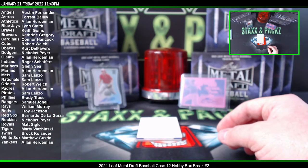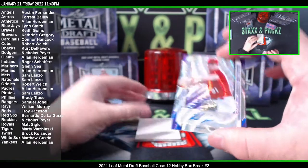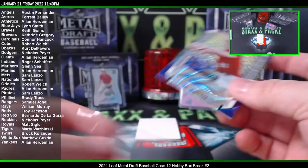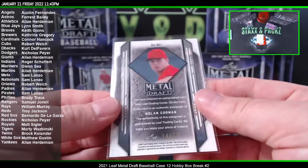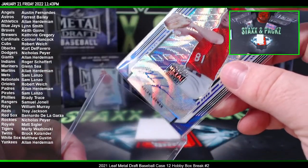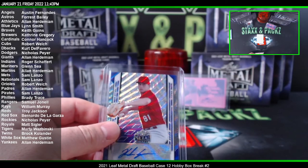Rona Heater. We got a purple wave of Nolan Gorman. Another nice one. That's going to go to the Cardinals. Connor, with a purple wave of Gorman out of 15. 14 of 15. Nice hit right there, too. I'm liking this case so far.